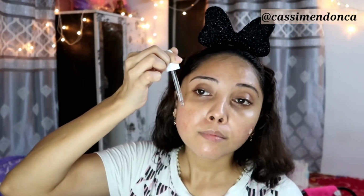It is such an amazing ingredient to have in your skincare routine. If you are new to this concept, or if you are new to this ingredient, I would suggest you please go ahead and Google it and see for yourself the benefits of using a good niacinamide serum on your skin.